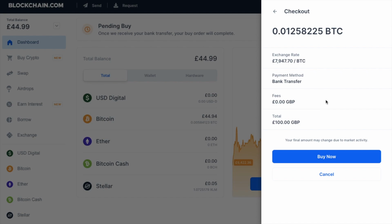Now, as you can see here, their fees are 0%. However, when you create an order with Blockchain.com's wallet, you're actually creating something called a market order, which means that you're going to be paying at their market rate, as you can see here. So although the fees are 0, you could be purchasing at a slightly inflated rate, and that's due to the convenience of purchasing in this simple way.